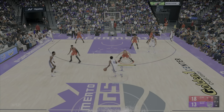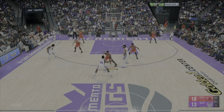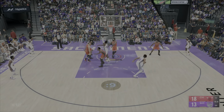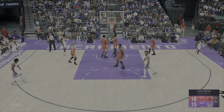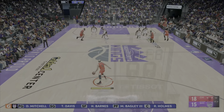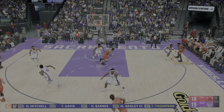They had nothing to hang their heads on after that one. Here's Mitchell. The Bulls making their last shot. Pass to Barnes. We've got a 9-second difference between the shot clock and game clock. And it's going to be a goaltending call here, so they will count the bucket. He had the right idea, but his timing was just a little off, and it resulted in a goaltending.